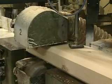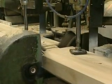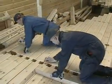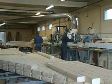The logs are notched accurately by a machine to ensure an exact fit. The parts are marked and assembled one wall at a time to ensure that all the parts fit and nothing is missing.